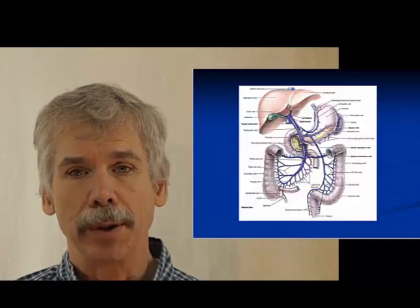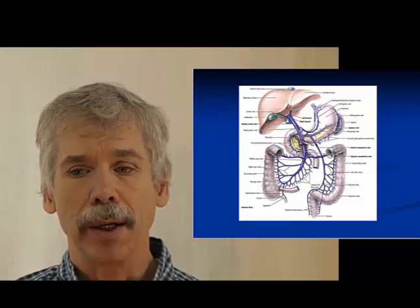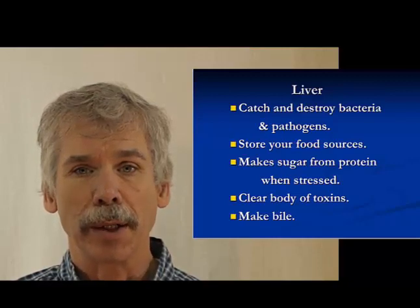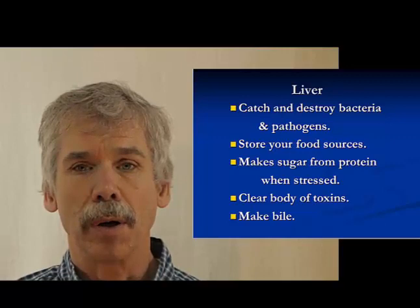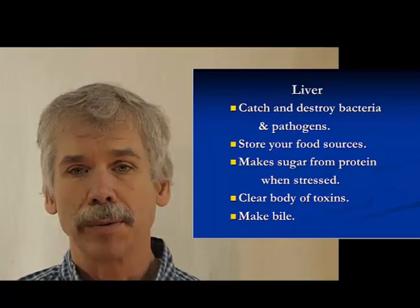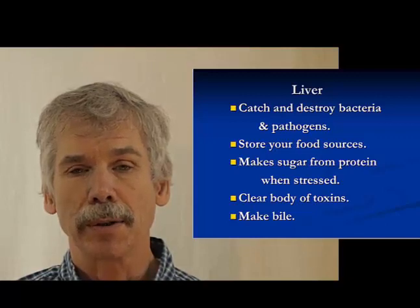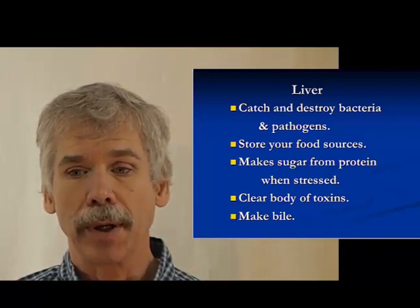Liver is where we deal with all our toxins. This is showing where all the circulation from the gut comes back to the liver. The liver has several important jobs. It's supposed to catch and destroy the bacteria and the pathogens that come off of the gut. It's supposed to store all your food sources to some extent. Make sugar from protein when you're stressed out. It's supposed to clear the body of toxins and make bile so you can digest fats.